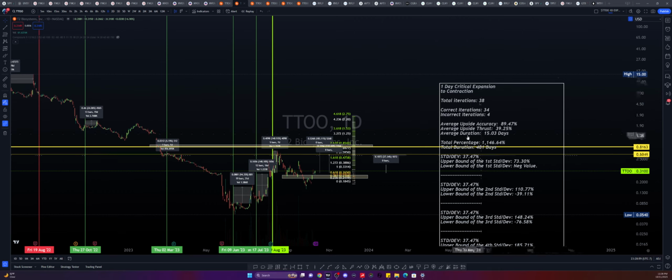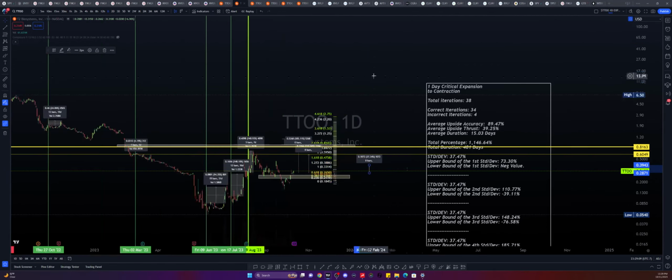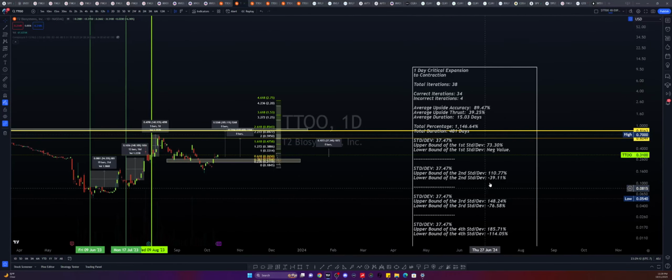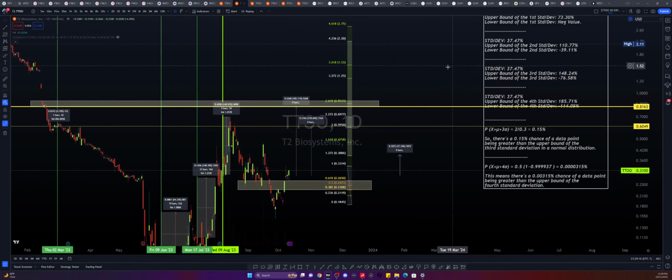So for the standard deviation, at least in this case, you're looking at a total of 38 iterations, 34 of which were guessed correctly to the upside, giving us an upside accuracy of about 89.47%. So we have 89.47% chances that we are able to hit that 3943 coming into tomorrow, right? So let's just go ahead and see if that is the case. Anything can happen in the markets. Remember, these are statistics, not certainties. They are certainly there for us to observe the price action, right? So let's go ahead and take it day by day here, but I know that tomorrow is a critical day.